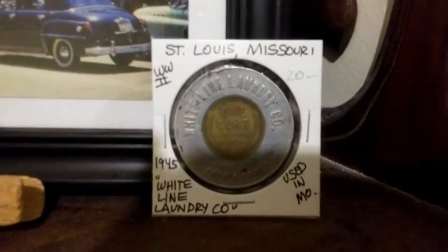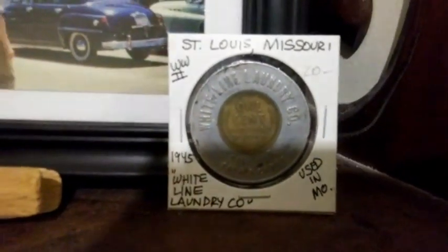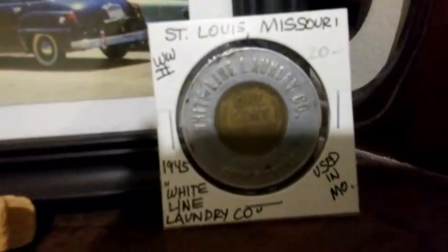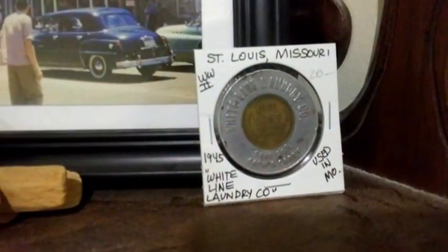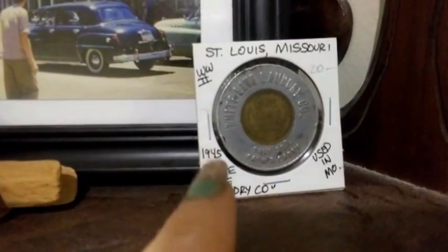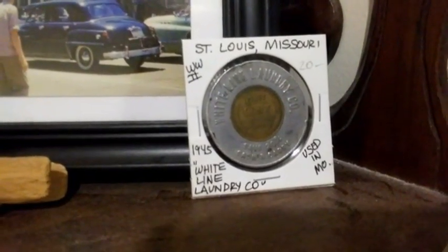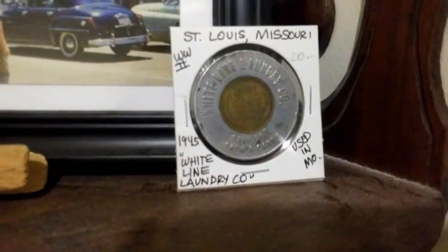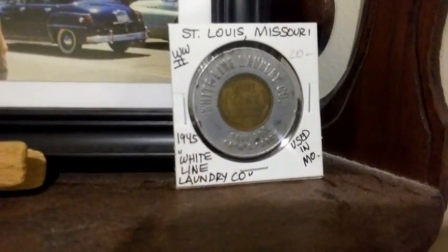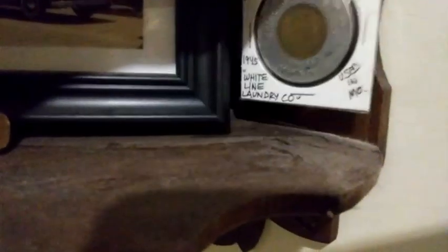This here I am most proud of finding. I found it also on eBay. It is one of those old cash and carry coins from White Line Laundry here in St. Louis. But what really made this special, you see the year on it, 1945? That is the year that my grandparents got married. Yeah, I totally fell in love with that and knew I had to get it. So I got it, and I told my husband, I don't care what you say, I'm getting this. So it is on display here in my laundry room to memorialize them.